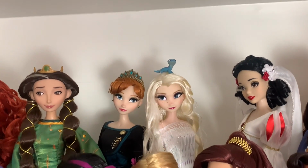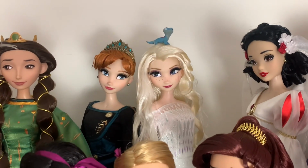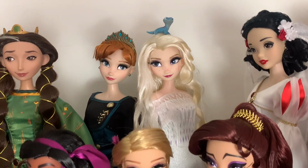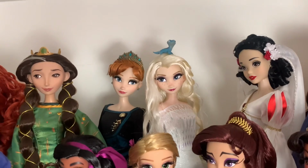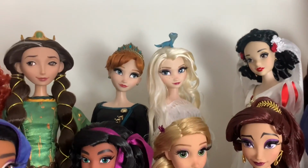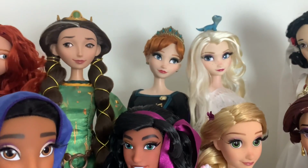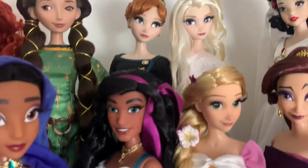I love Frozen 2. I specifically really love Elsa, so I'm really happy to have an Elsa, especially one that I like. And the Snow Queen Elsa is really awesome. I think she's overhated because she's actually pretty good. And also I put Bruni on her head, which I love. She didn't come with Bruni. That came with the deluxe set for the classic dolls.